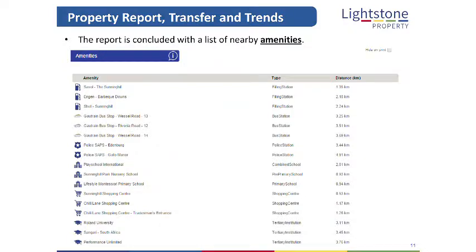For marketing purposes, this is a great one. We pick up all the amenities, so your closest schools, your closest hospitals, police stations, shopping centers, and how far they are from the property. So if people are coming from out of town, they want to know where the good schools are, where the shopping centers are. This will give you a very good indication.